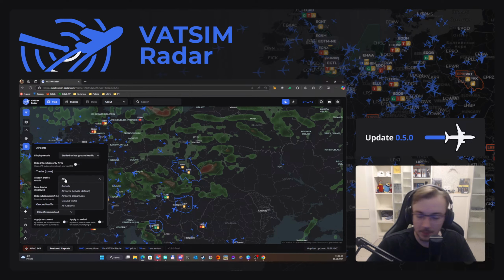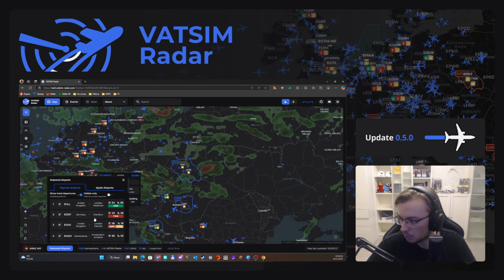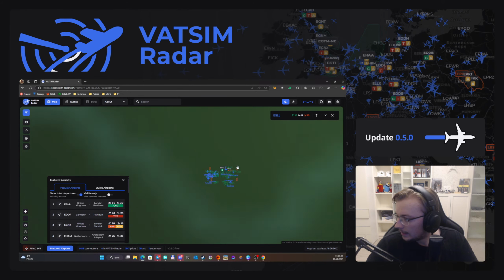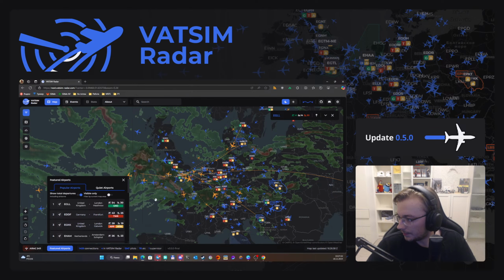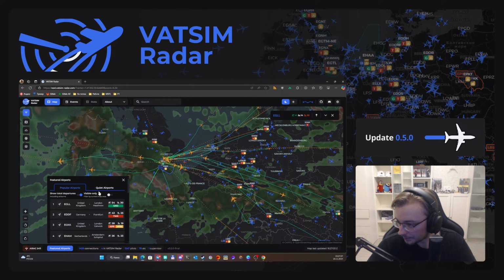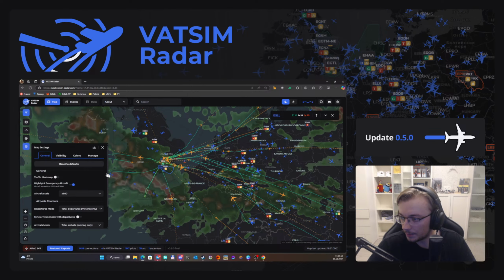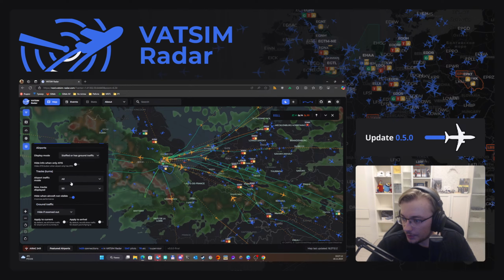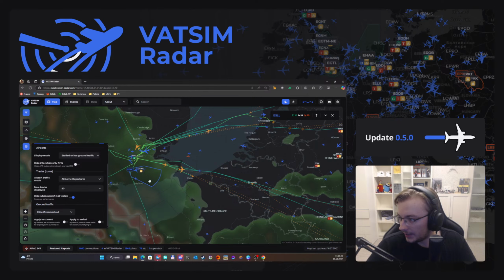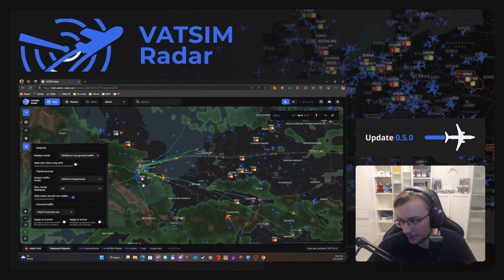So the airport traffic mode, this is a new one as well. Let's take Heathrow again. If we zoom out, we can see all those aircraft that are now arriving into Heathrow. And let's change the mode here in visibility. By default, it's airborne arrivals. So those are the aircraft arriving into Heathrow right now. Let's change this to airborne departures. Now we can see aircraft that departed from Heathrow.